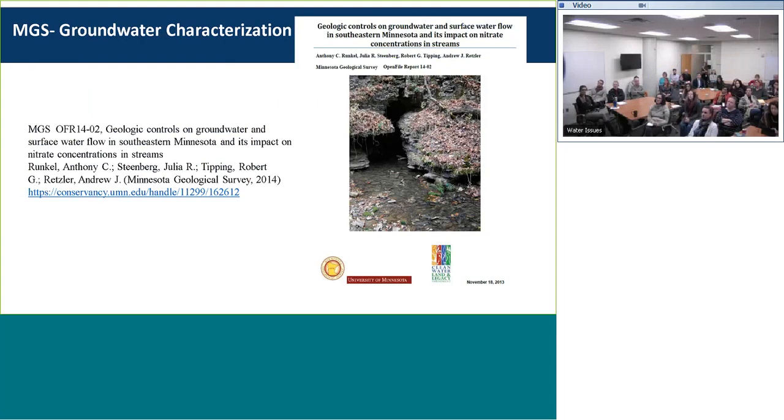I mentioned Bob Tipping at the Geological Survey, but in addition to Bob, Tony Runkle, and a couple other people in their Paleozoic staff, Julia Steenberg and Andrew Retzler, have really been doing a lot on conduit flow in southeastern Minnesota. And a really phenomenal piece of work that they put out, it's almost 5 years ago now, although these dates are different. But it's 1402, is 2014, so roughly 4 years ago.